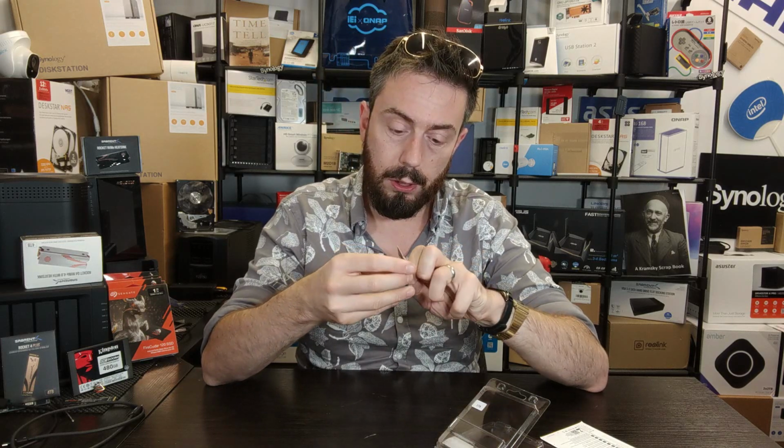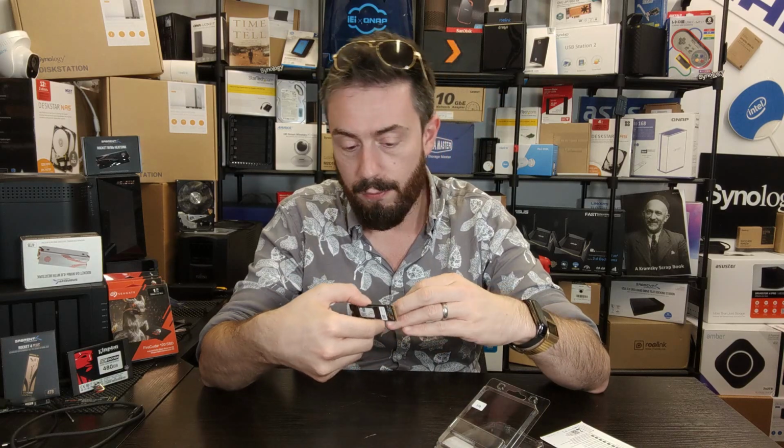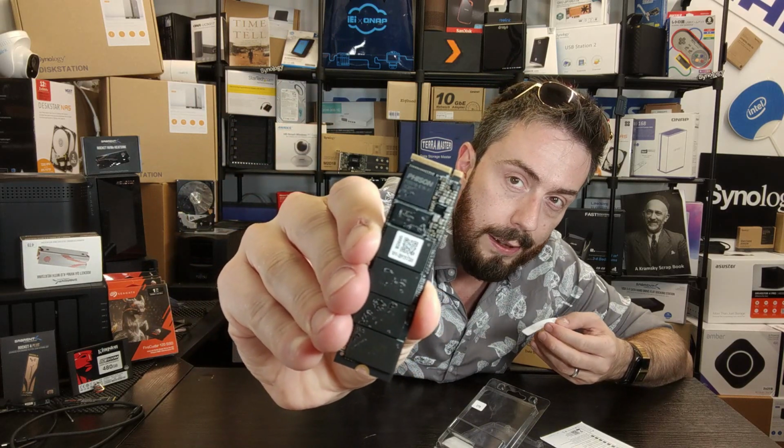That's where you get it. We've got a grip. Let's get that out of there and take a good look at our drive. We'll get that label back on later on. And as you can see there, right at the top, there is our Phison controller. Let's get the light just right for that one.